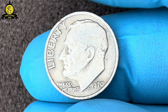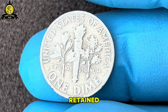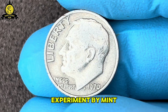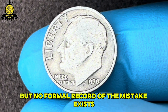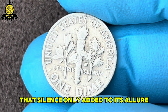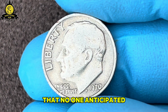As the years passed, speculation abounded about how such an error could have occurred. Some theorized that a proof die from 1968 was mistakenly retained and later installed in a 1970 press due to a clerical error or oversight. Others suggested it may have been a quiet experiment by Mint staff to repurpose and use dies. But no formal record of the mistake exists. The U.S. Mint never officially acknowledged the error, leaving its origin shrouded in mystery. That silence only added to its allure, making the coin not just a tangible artifact, but a puzzle begging to be solved.